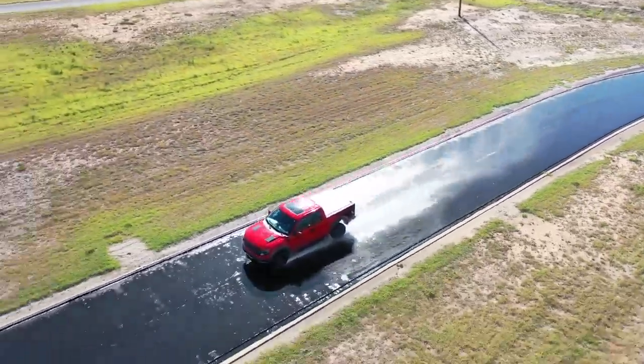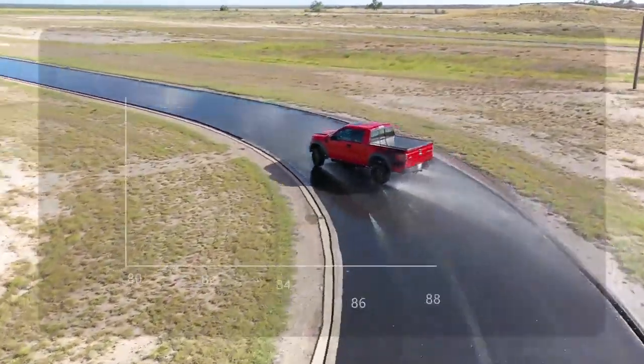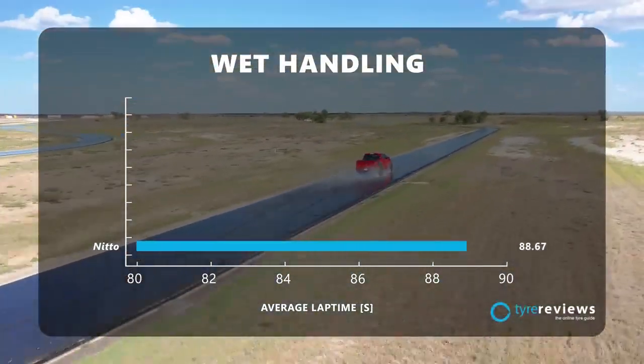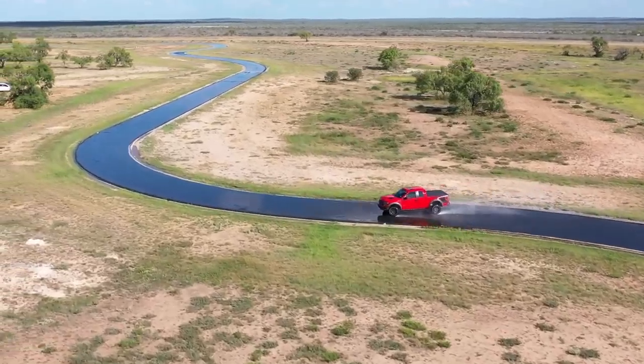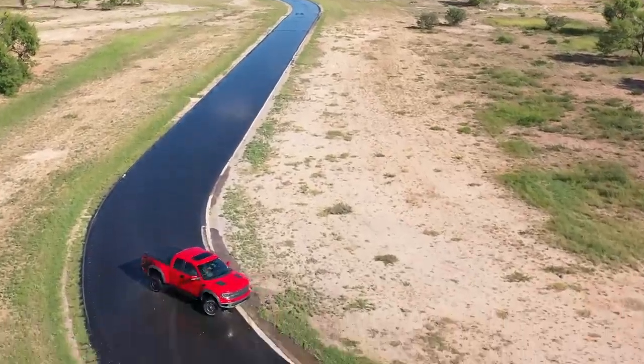Considering these are all-terrain tyres, I was very impressed with the wet grip of nearly every tyre, apart from maybe the Nitto. It was the only tyre that made this big old truck quite difficult to drive, not very predictable. I did have a moment where I outbraked myself and went straight on off the course, but luckily, as this is a Raptor, the planet is your course. I'm trying to be a little bit light-hearted about it, but in the wet, it really wasn't the best.